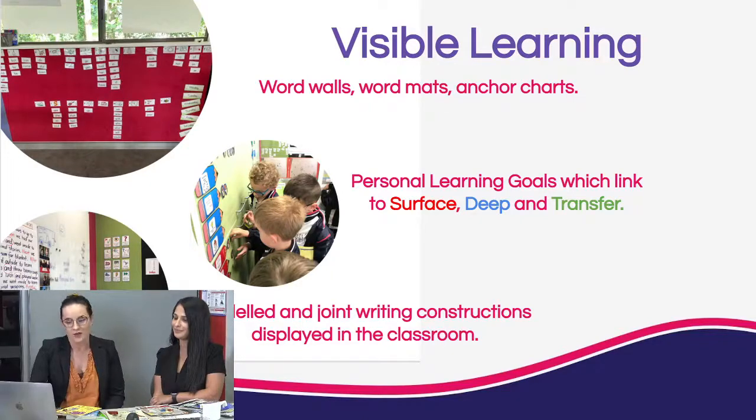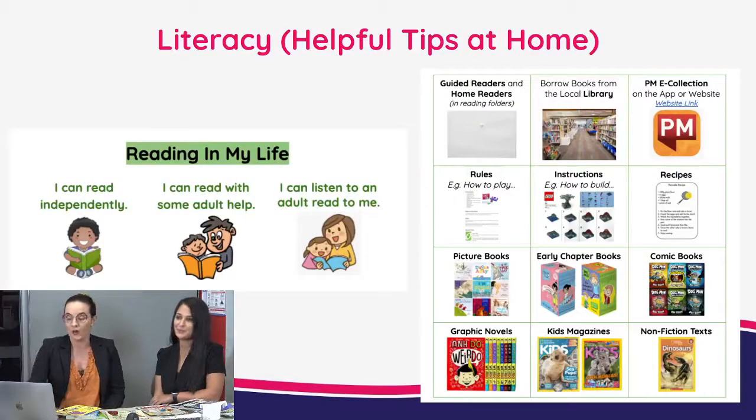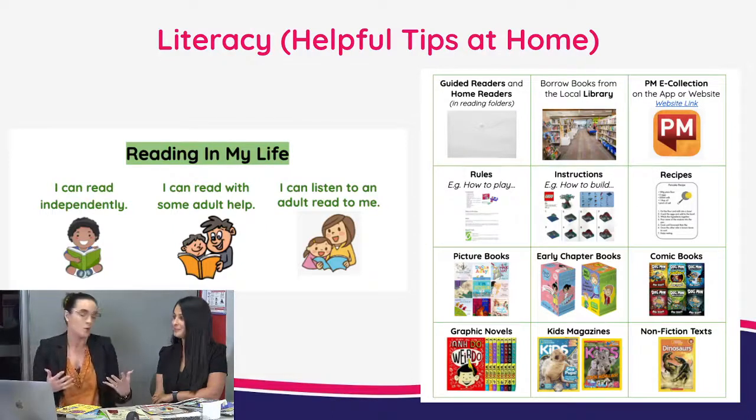Now, we'd like to spend quite a big chunk on looking at how you as parents can support literacy at home. Now, at Santa Sophia, we really want to ensure our students are developing a love of literacy, particularly a love of reading and writing. And this can be done by fostering that at home as well, engaging in what they're bringing home and also engaging in their interests as well.